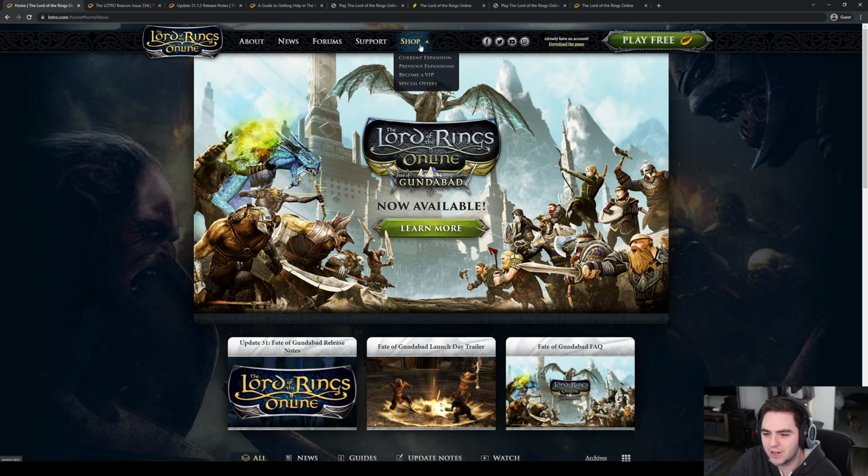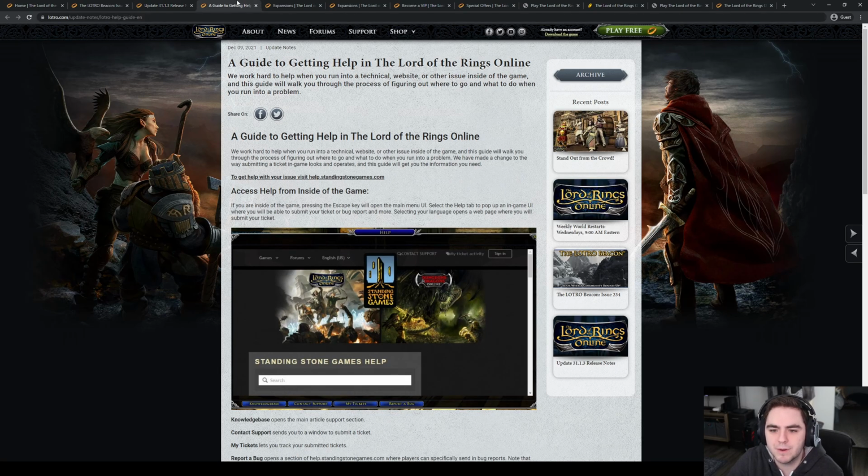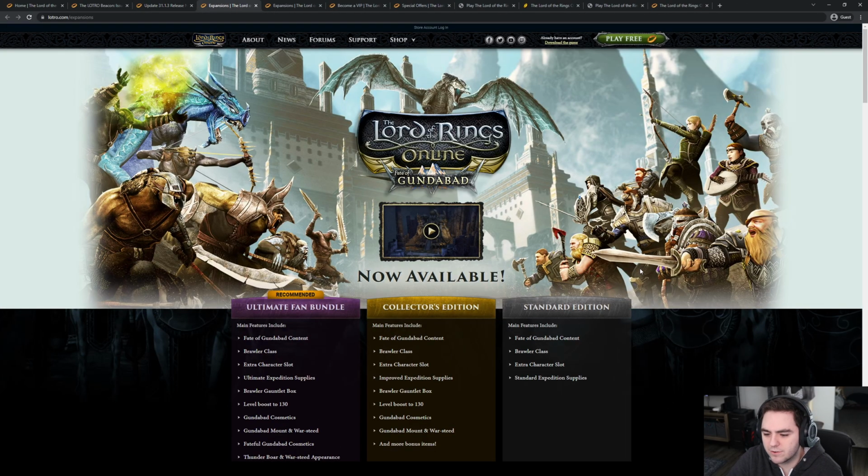Okay, so shop, I assume that still looks the same. Oh, that actually you have to click. So let's see. I want to see what all four of these look like. Okay, I did want to keep the LOTRO beacon up and the patch notes. We can compare those. I don't care too much about that.